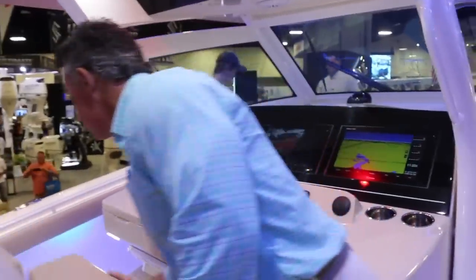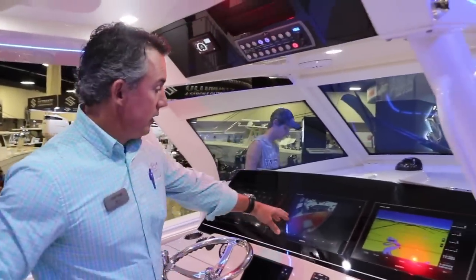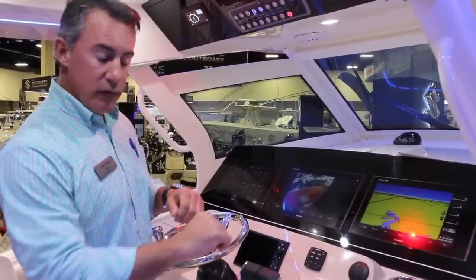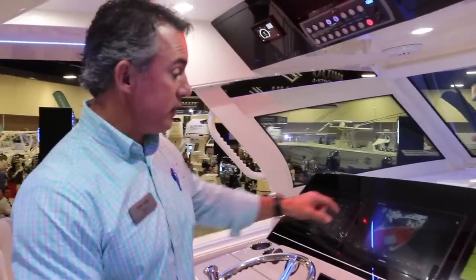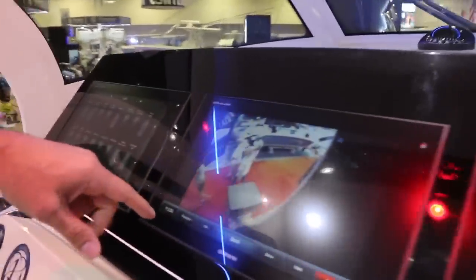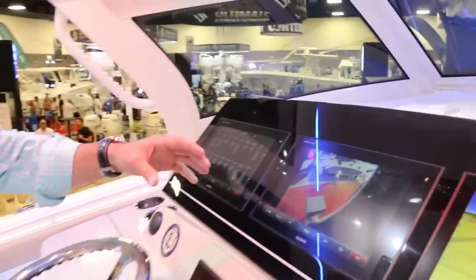This is where the magic happens. Digital C-zone helm. Right here you can see our bow camera. Just like a car, if you put it in reverse, your blind spot's behind you. On a boat this big, your blind spot's going to be in front of you. So we incorporated a bow camera. When you hit video, you can see your anchor line. If you're parked at a beach somewhere and you have people swimming, you can make sure they're out of the way before you go to take off.